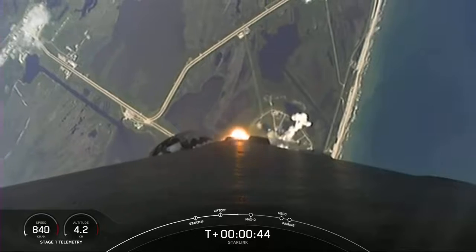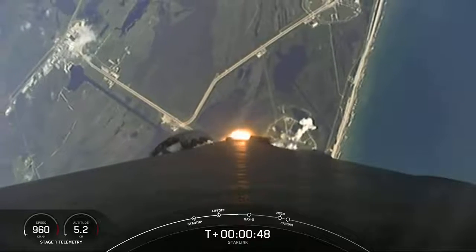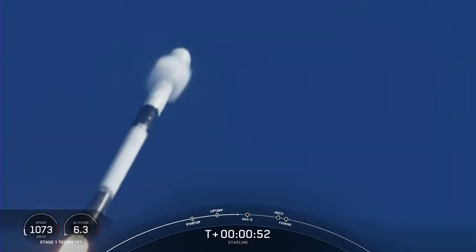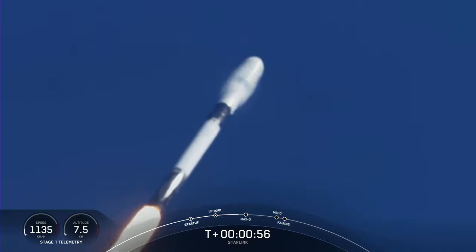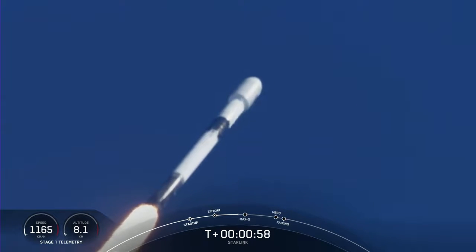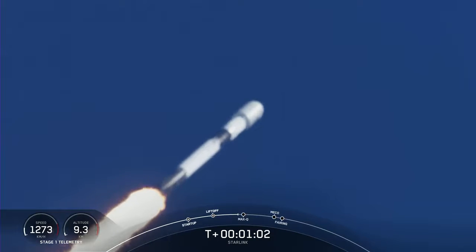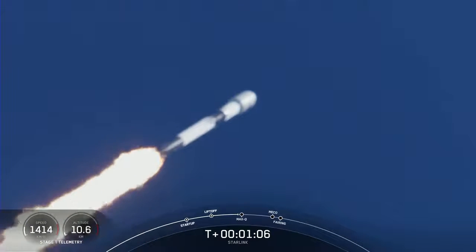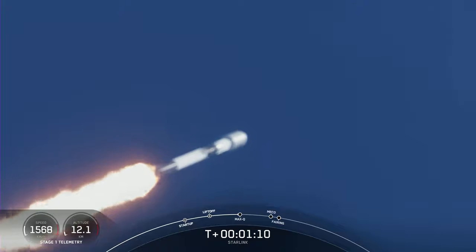As you can see on your screen, Falcon 9 has successfully lifted off. Nominal power and telemetry. Really awesome views there on your screen. Falcon 9 is supersonic. With that call out, Falcon 9 is traveling faster than the speed of sound.